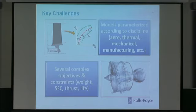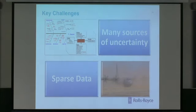And a gas turbine has one big drawback in this respect. It's a very connected system. So you cannot really separate the systems because they all have so many correlations between them. So they're all hanging together. So we talked about the many sources of uncertainty. So the inputs are numerous on this problem.